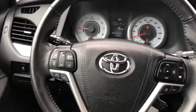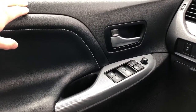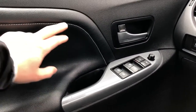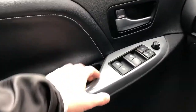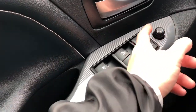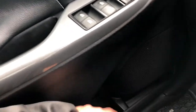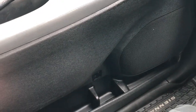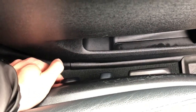Now moving on to the interior of the Sienna, we'll take a look at the door panel, which features a soft touch black foam and black leather with gray stitching. We also have a door handle, close handle, window controls, which are all automatic and power, lock and unlock, and then mirror adjustment with a rear window lock. Below we have our speaker and storage. And on the side of the seat we have power seat adjustment and lumbar support.